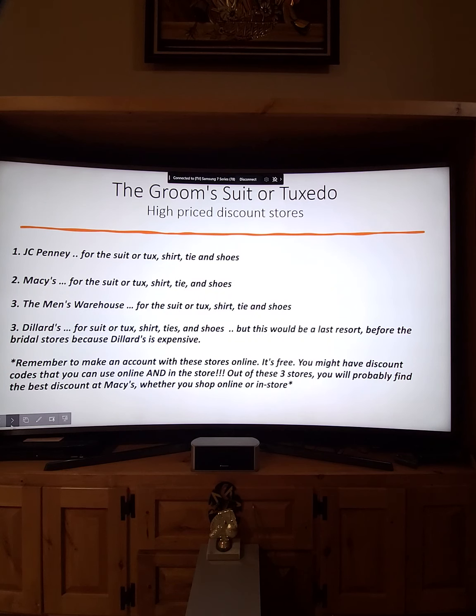Dillard's, like I said before, Dillard's is really expensive. Their clothes are good quality, but you're going to pay a high price, even if you receive a discount. So that would be my last resort before I went to the other stores. I should say after I go to those other stores. That would be my last resort. And you'll probably find the suit, the tux, the shirt, tie, shoes, and everything. But just remember, Dillard's is really expensive.